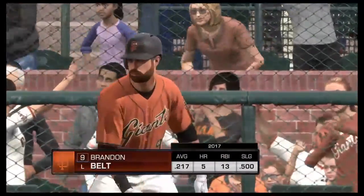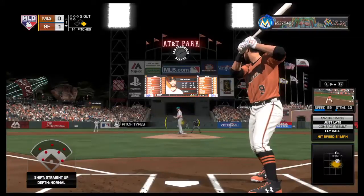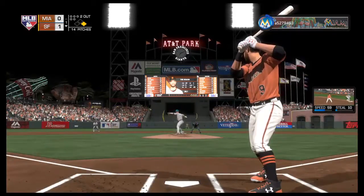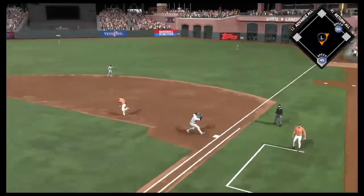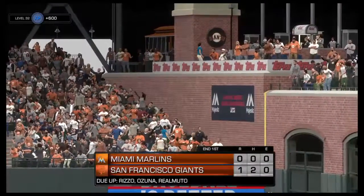Here's the first baseman, Brandon Belt. The average for him entering play, not far north of 200. First delivery to him on the way. Ripped down the first base line. Onto the bag with it is Rizzo, and the inning is over.